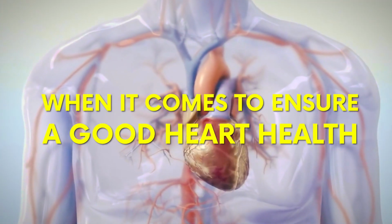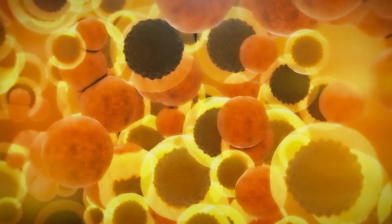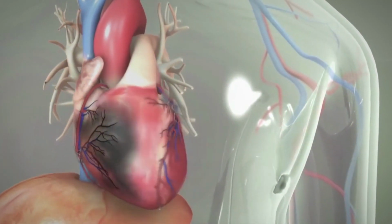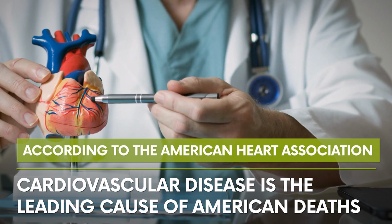So, when it comes to ensuring good heart health, controlling bad cholesterol is always the top priority. High cholesterol is not only bad for the heart, but sometimes it can cause serious problems. According to the American Heart Association, cardiovascular disease is the leading cause of American deaths.